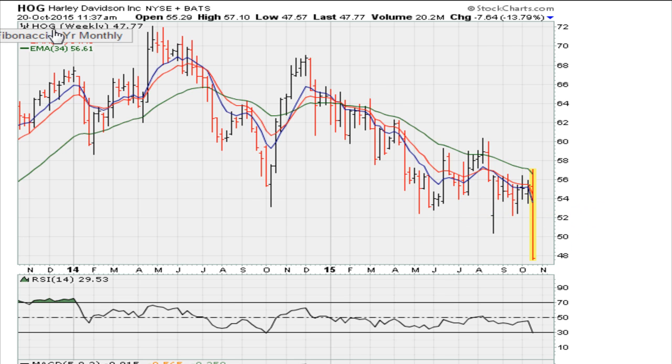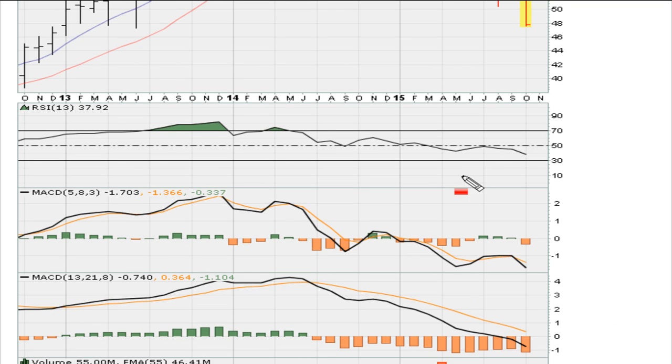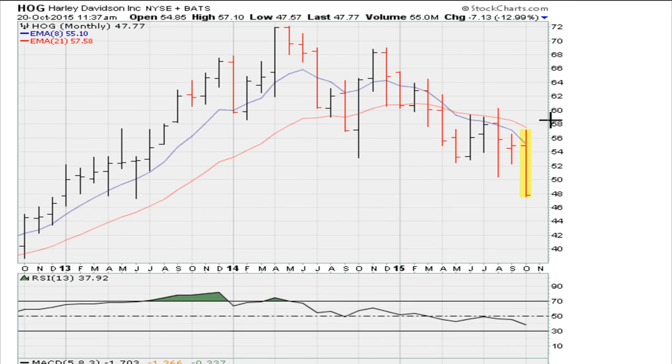And we see that on the monthly. Let me show you that. On the monthly, keep an eye on the fact that the RSI is moving below 38.2 for the first time in many months. It is also making a move to 3-year lows on the RSI on the weekly. That's very bearish. That's the strongest sell signal. And you can see here probing to fresh 3-year lows on one MACD setting. The other MACD setting is already at 3-year lows, and right now moving below zero. Again, another layer of a stock that is looking like it's breaking down.